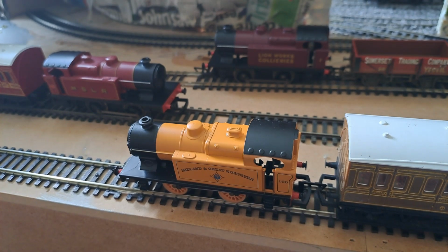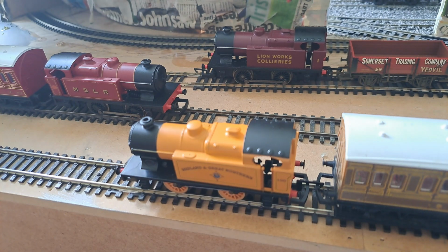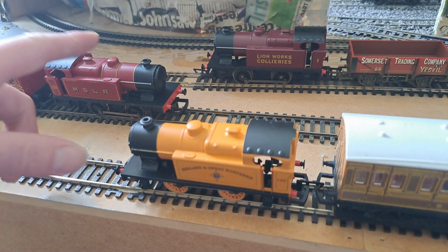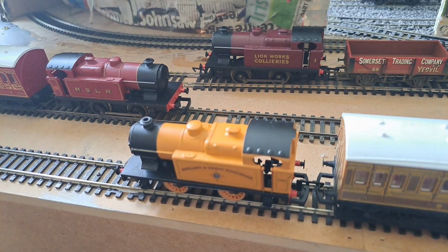So for a last bit of running, I've got her down on the track with a couple of her classmates. Over there is the MSLR number 4 and Lionworks Collieries number 1, and these two I've had pretty much for nearly the same amount of time, which is going back a number of years now. Like I said, this one came out and set in 2006. I think I've had this one since about 2006, 2007, maybe around that time, maybe 2005, I'm not sure. I know that it was in Hornby's range around 2005 to 2007.